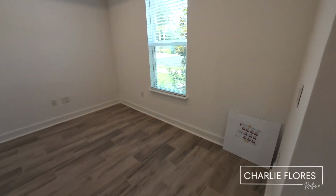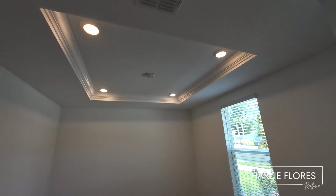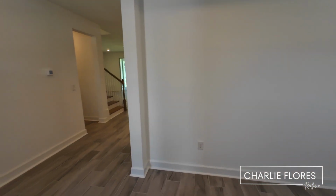This is the dining room. This room is approximately 11 feet 4 inches by 11 feet. Tray ceiling. And then this window has blinds. And this home does include blinds.